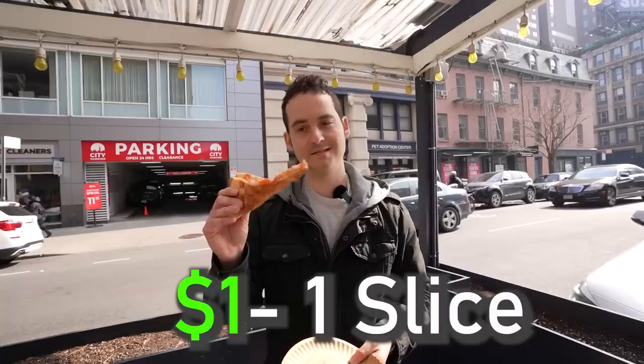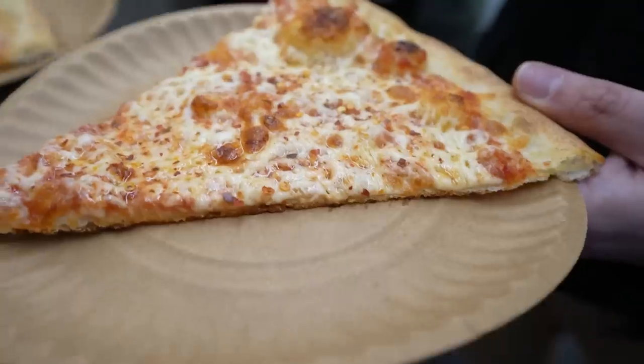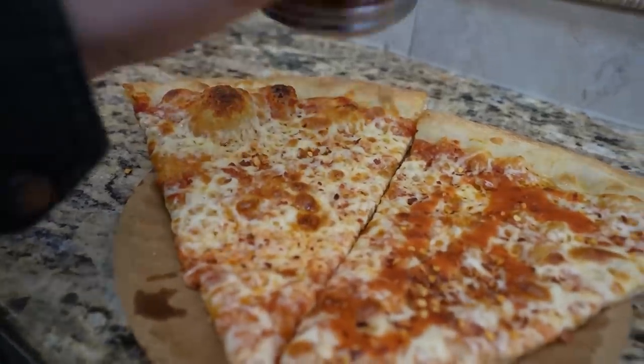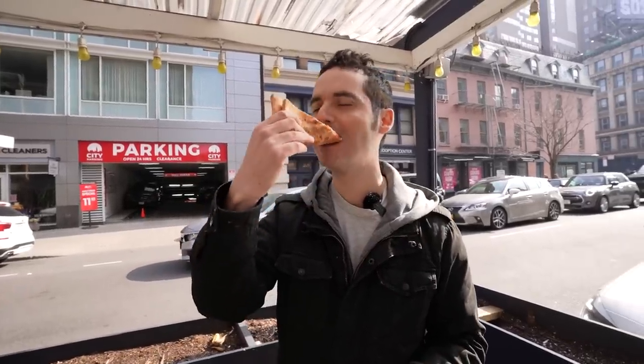All right, the working man's slice. Dollar pizza. Is it the highest quality of ingredients? No. Is it super cheap? Heck yeah. I don't know how long this is still gonna be around. I predict in 5 years this will not be a thing anymore.